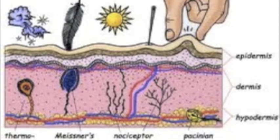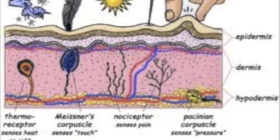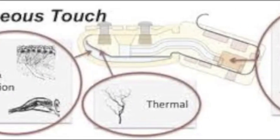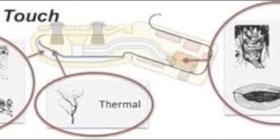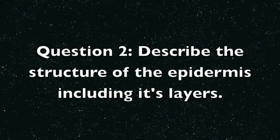The fourth function involves the cutaneous sensory receptors, which provide us with information about our external environment. The tiny sensors located in the skin give us information about touch, pressure, temperature, and pain.